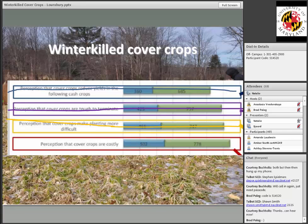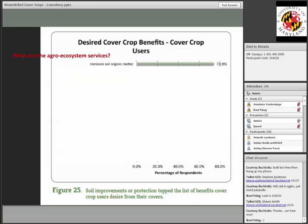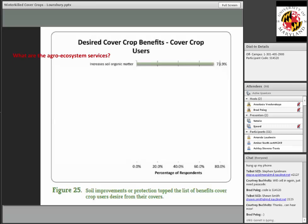Now, the perception that cover crops are costly is kind of the tricky one. So what I think we need to ask is, is the value of the agroecosystem services greater than the cost of cover cropping and the foregone revenue? So then, what are the agroecosystem services that farmers are looking for? So the desired benefits from cover crops. This is as a percentage of respondents.